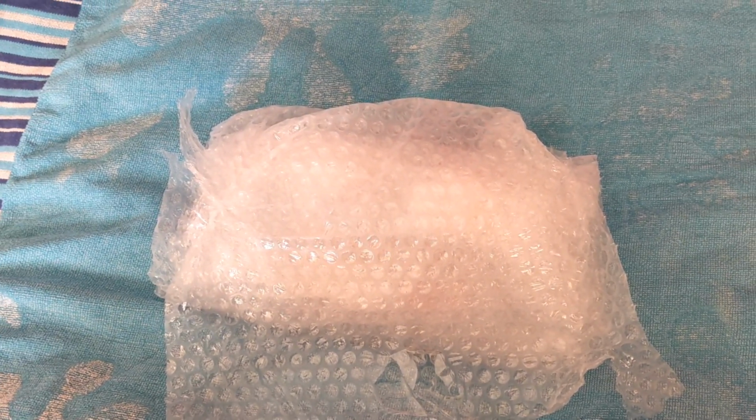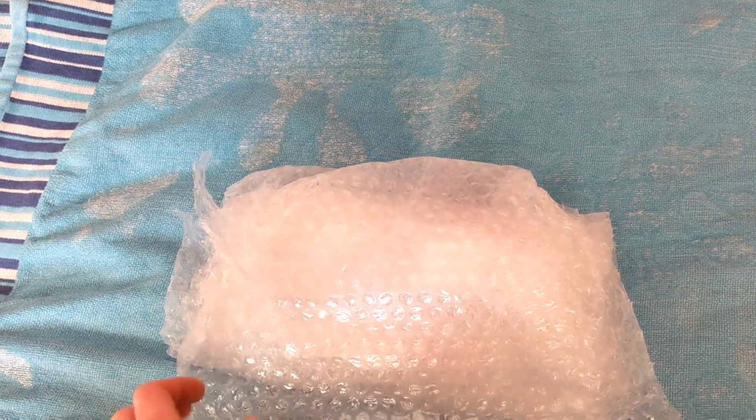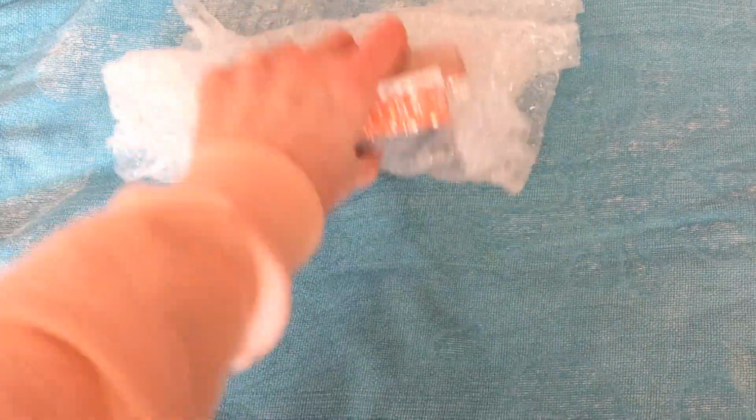Here's another sneak peek of some items I have purchased today from Just My Look, which is a really cheap website for makeup and other items. So this is some items that I will be trying out.